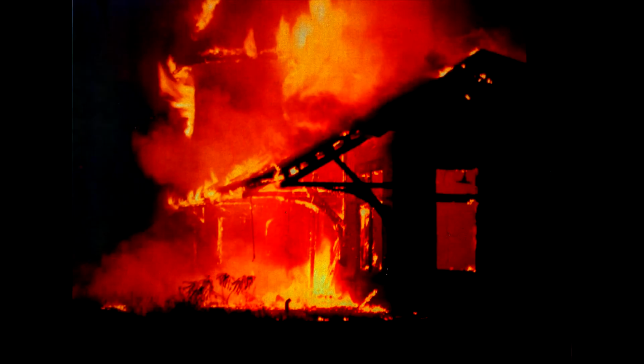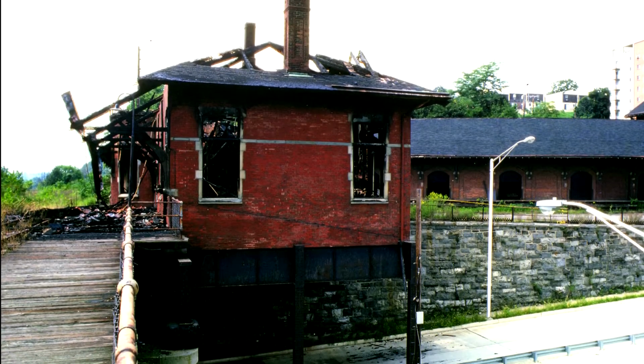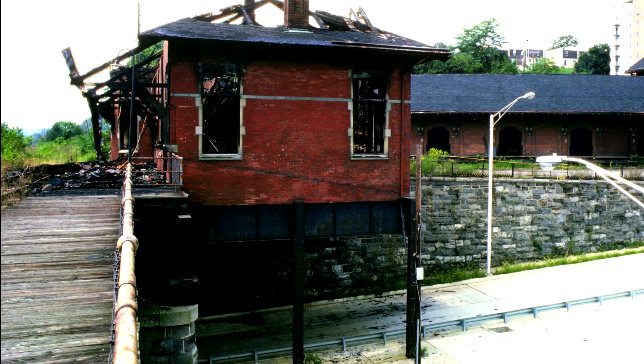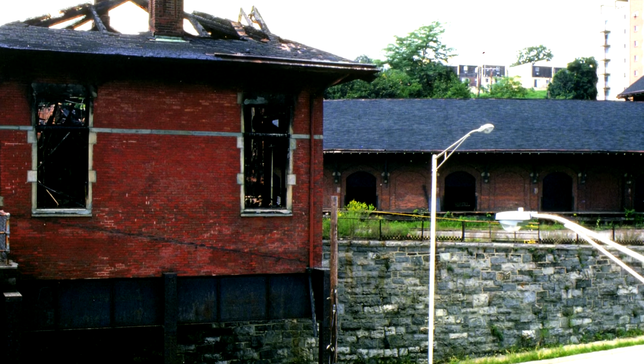The arson fire that destroyed the station, Labor Day weekend, 1975. This view taken after the fire shows how the station was built over South 4th Street. The city had this structure demolished. Note freight station rear. Another arson fire waiting to happen.